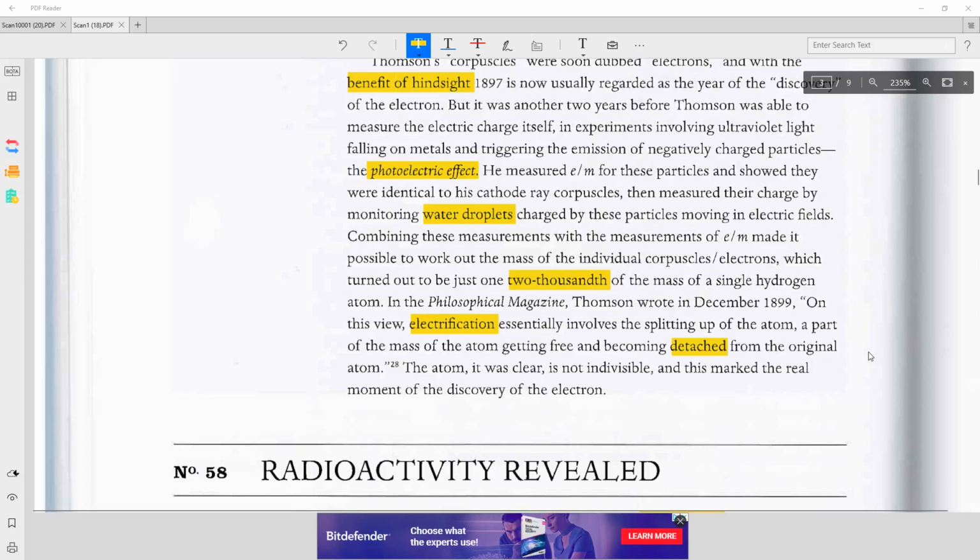Combining these measurements with the measurements of E/m made it possible to work out the mass of the individual corpuscles, electrons, which turned out to be just 1/2000th of the mass of a single hydrogen atom. In the Philosophical Magazine, Thomson wrote in December 1899, "On this view, electrification essentially involves the splitting up of the atom, a part of the mass of the atom getting free and becoming detached from the original atom. The atom, it was clear, is not indivisible, and this marked the real moment of the discovery of the electron."